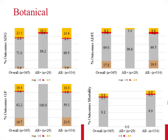So this was the second largest category, 365 total trials. 23% of those reported a positive outcome in average daily gain. Again, when we have antibiotic in the diet, we see that number reduced by about half to 10%. When there's no antibiotic in the diet, we see even a little bit of a bump to 24.5% of those trials reporting a positive outcome.